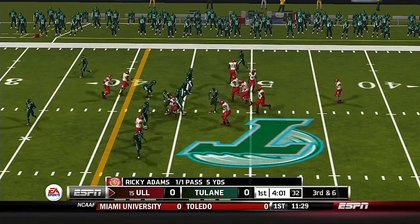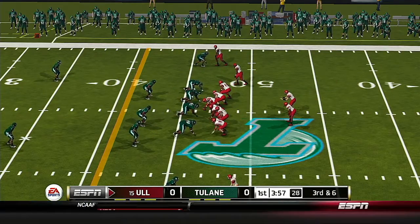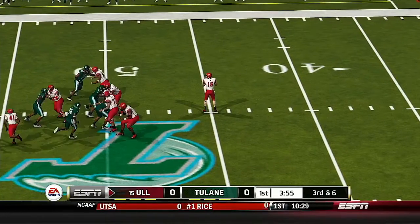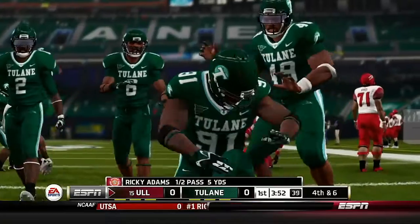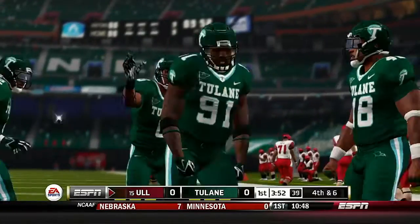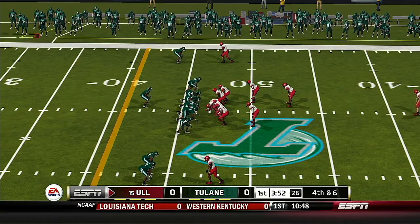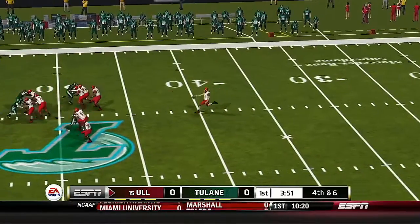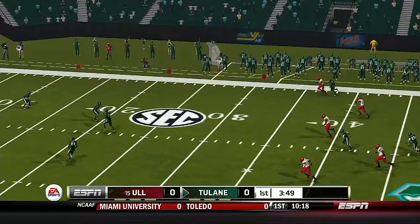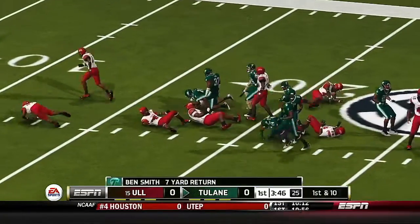Here's a safe play hitting the underneath receiver, but it's a nice gain of 5. Fires to his tight end, nothing doing. Number 89 was the intended receiver on the play. That'll make it 4th and 6. He doesn't want a touchback here. He wants to knock this ball inside the 10. He's tackled at the 20-yard line.